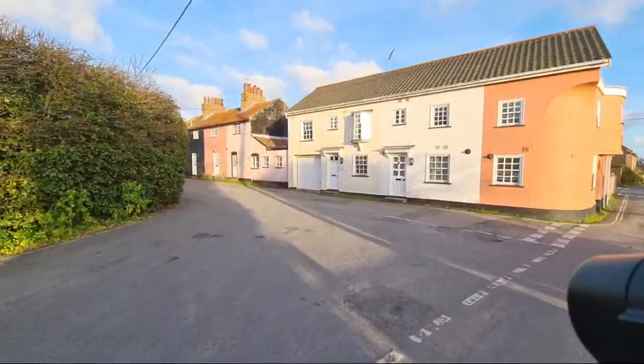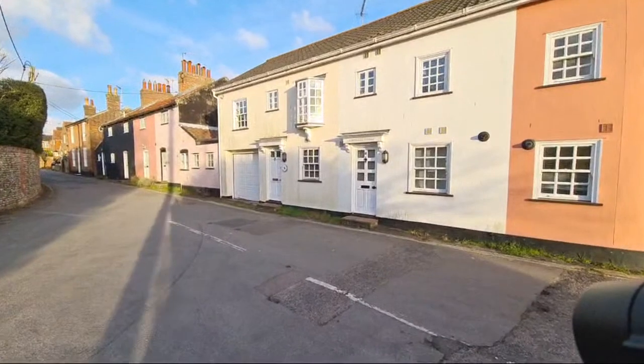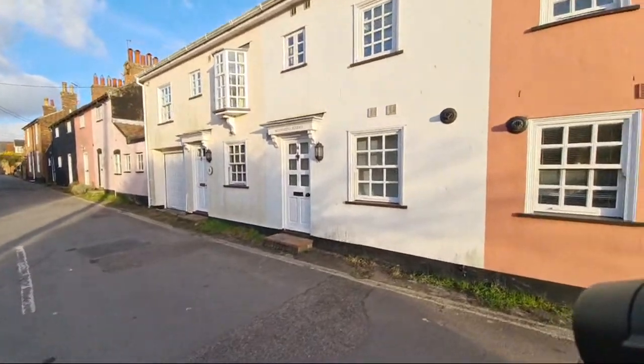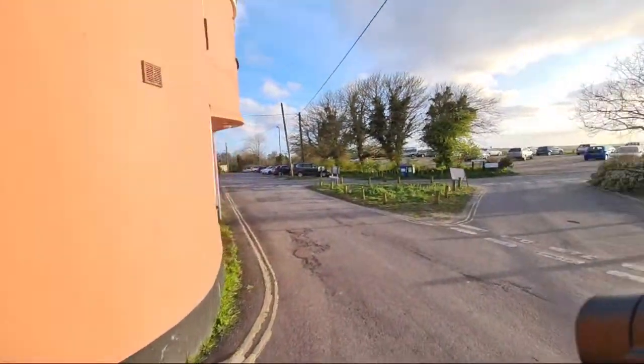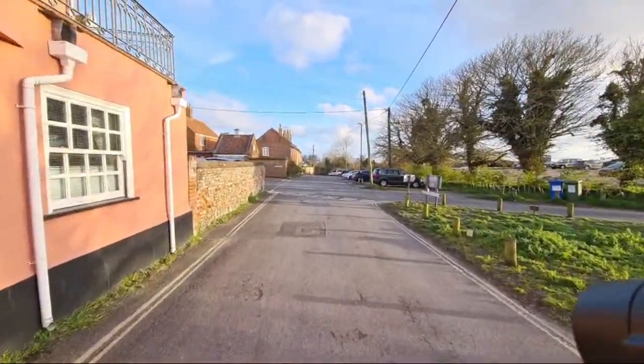See, again, when you see most of these houses, it does look like there's nobody living in them. And they're all holiday lets because they've... I can smell wacky backy. I can smell that. I smell it everywhere, especially in Brighton last night.